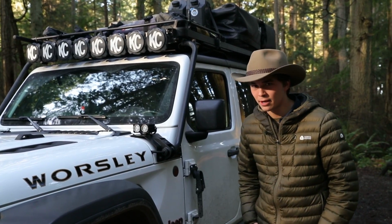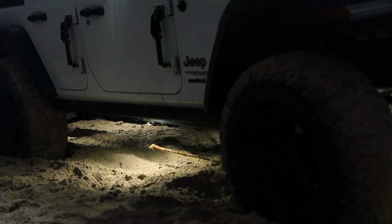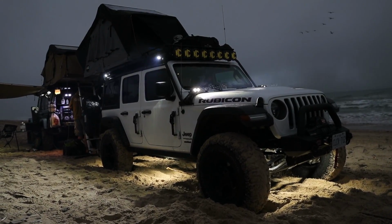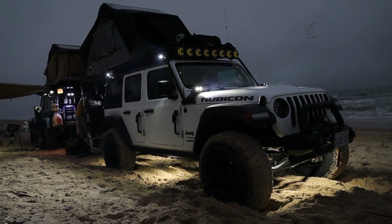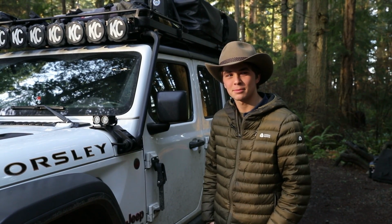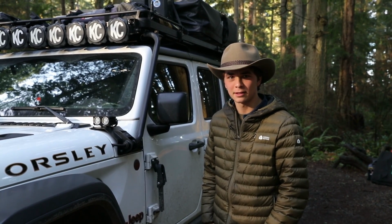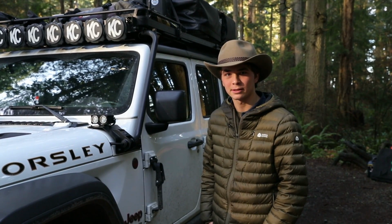And then we also have the KC rock lights underneath the Jeep, which we always turn on as soon as we get to camp, even just at dusk. It's really nice to see where you're stepping at night, and especially when you're in places like the desert where there can be something like a snake or scorpion. But everything's really been super good. It's all performed very well, and we really love them.